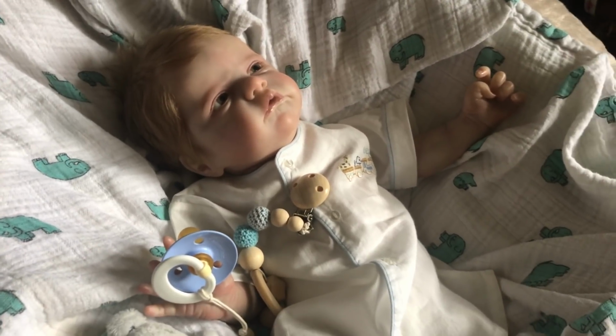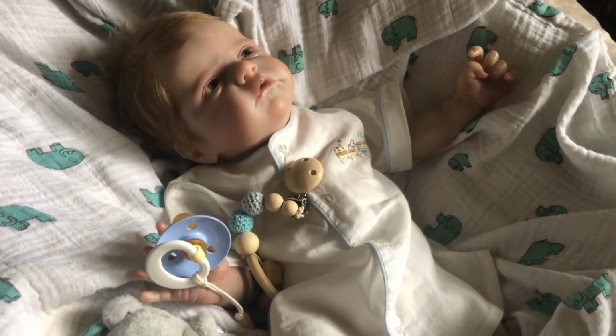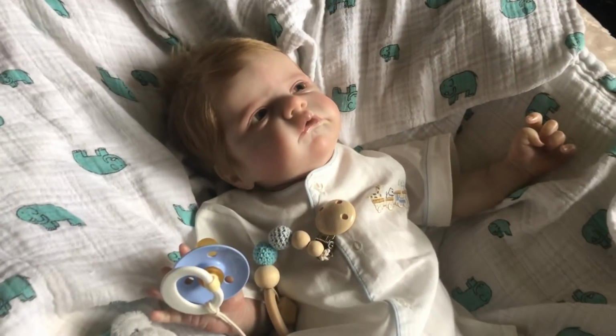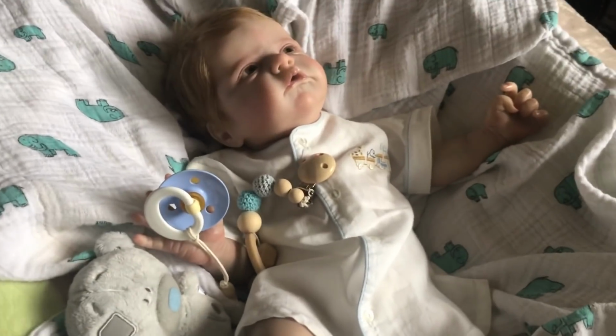We're in front of a big picture window. It's overcast, but we have a lot of light coming in. So I'm going to see if I can capture some of his details. I just opened the curtains as wide as they will go, and I'm going to see what picks up in the camera here.